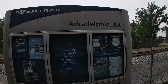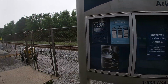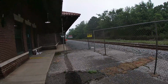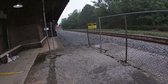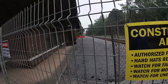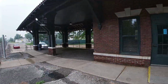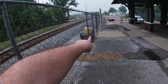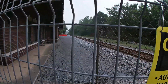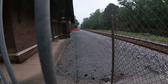Here's our signboard, Arkadelphia. Proof that I was here. I'm not making it up. And as you walk this way, it just says construction area, keep out. So you can't even get out to the platform this way. So where do they load the trains here? That's a good question. My guess is they're loading the trains through this gate probably, because it doesn't look like there's any other way to get through.